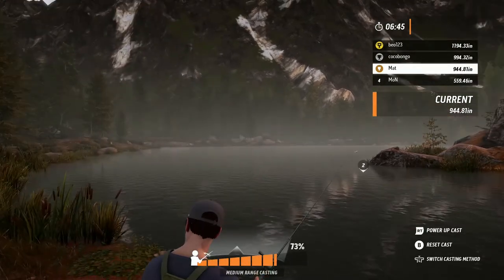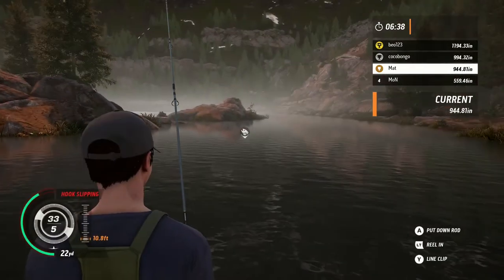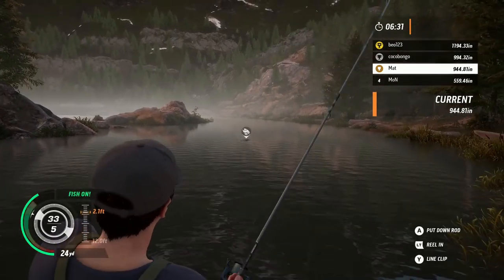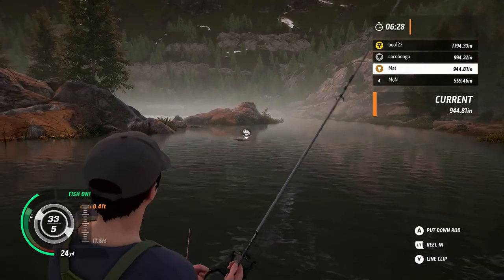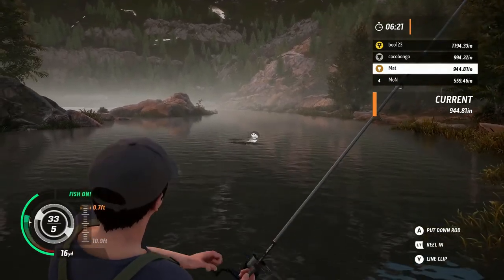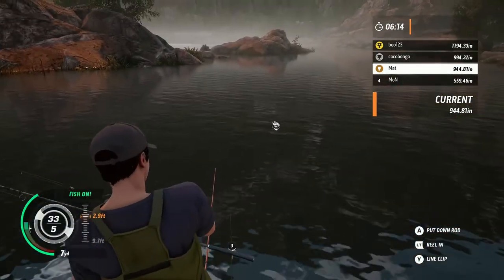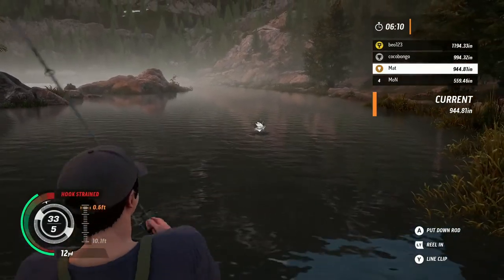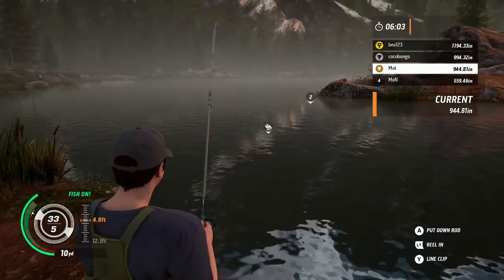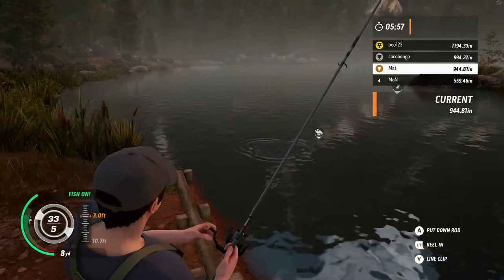Come on, fish, don't do this to me. Thank you. It'll do. Decent sized one as well. I'm only 50 inches off the dude at second. So hopefully. I need possibly one more fish after this and I'll certainly get second.